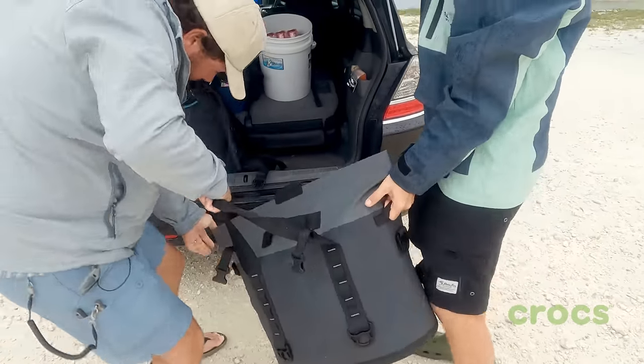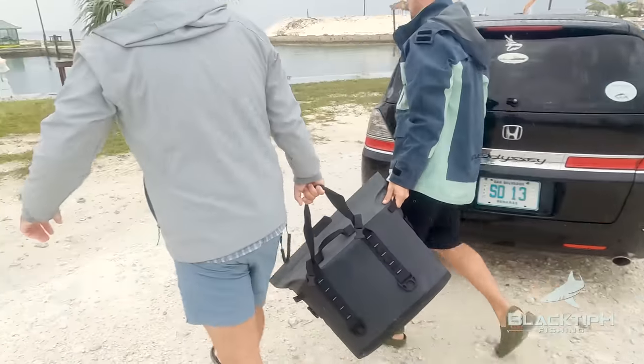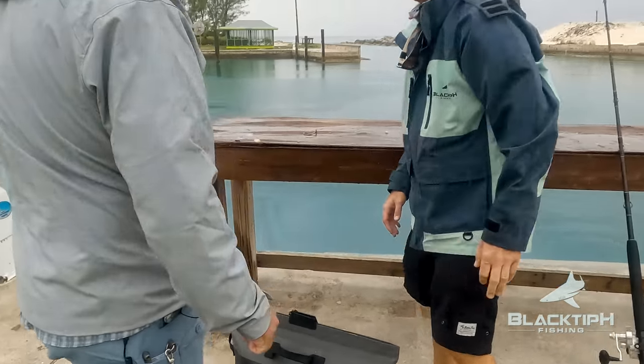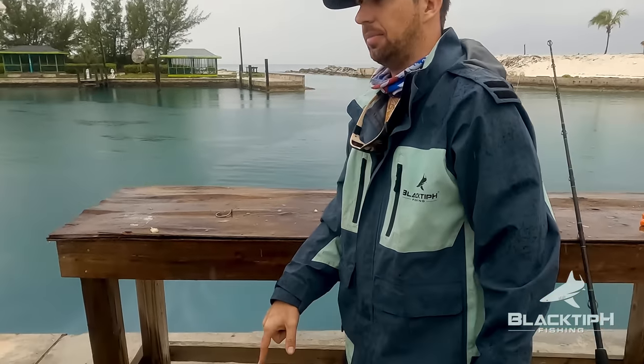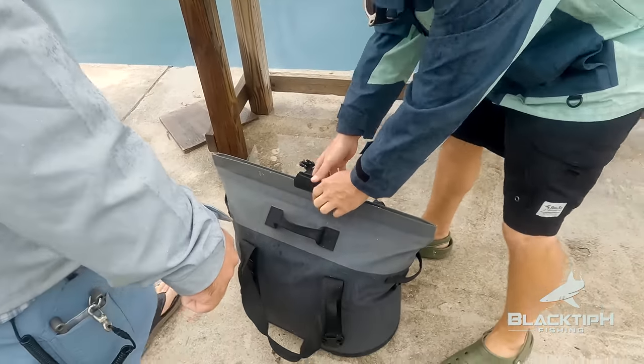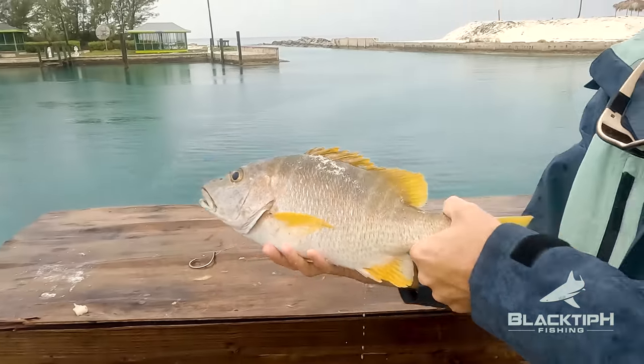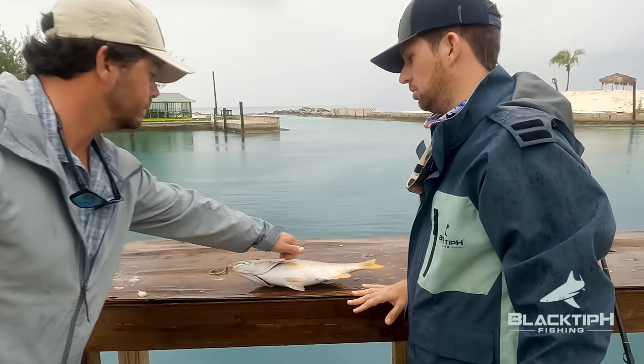Got it? Yep. What's this? So I'm gonna show everyone right now the school. We're gonna fillet the schoolmaster. Dude, do we have Ziplocs, bro? You wanna just put the meat back in the... Yeah, we'll put it back in there. Back in there? Yeah. That's a giant, bro. Can you imagine what a 13 pounder would look like?